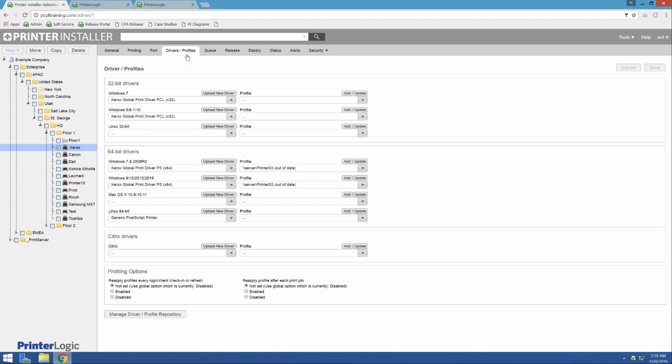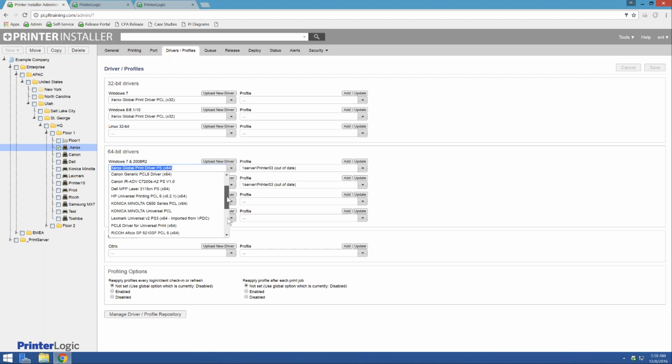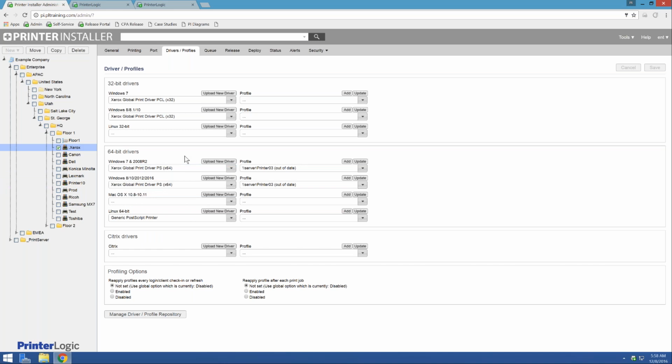Now, from this tab, you see the drivers that are going to be used for that specific print queue. If an IT team needs to change out that driver, they can use the drop-down menu and select a driver that is being utilized by any other print queue already uploaded to Printer Installer. If they need to use a unique driver that the environment has not seen before, they just simply click the Upload New Driver button to upload a fresh driver that they grabbed from the manufacturer's website.